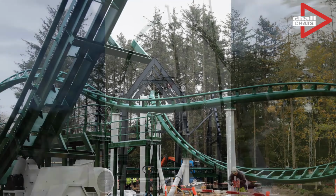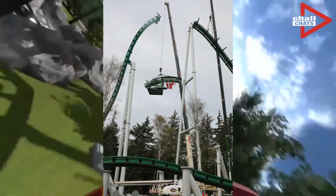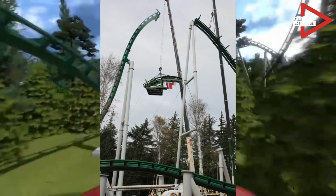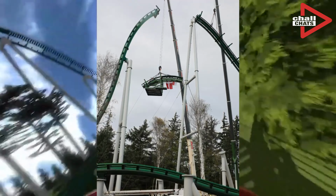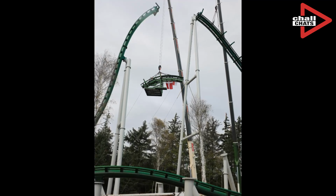Now, the lift hill was almost topped off back on Wednesday last week. However, we have this video from Fårup Sommerland officially saying it's been topped off. Now, I'm sorry if you can't understand Danish, but for all you Danish viewers, you shouldn't have a problem understanding the video that I'm about to play. This is from Fårup Sommerland social media, and here it is.